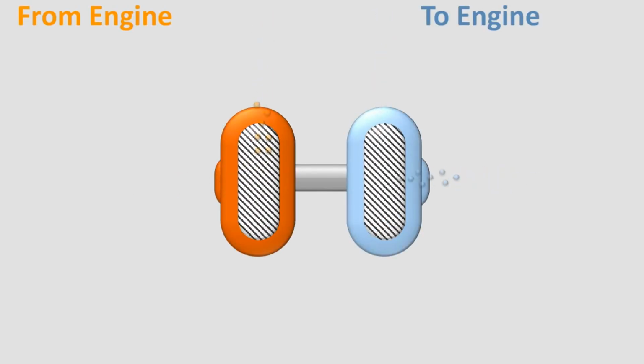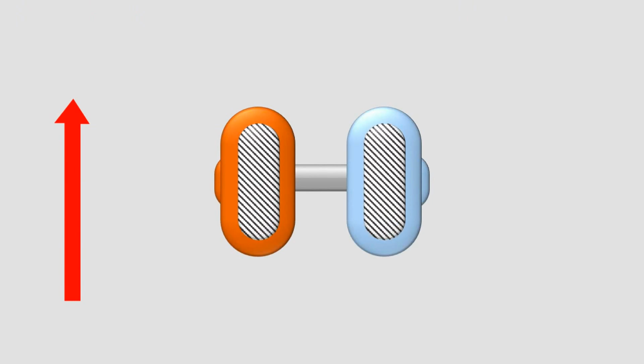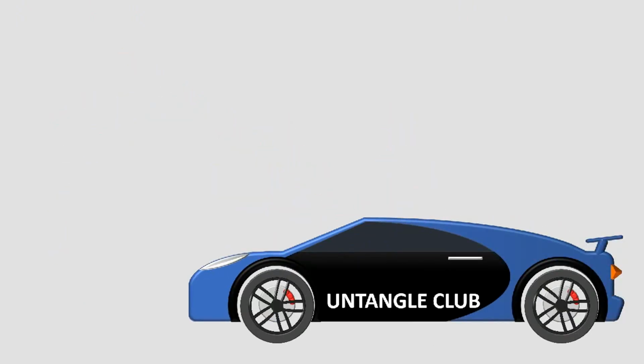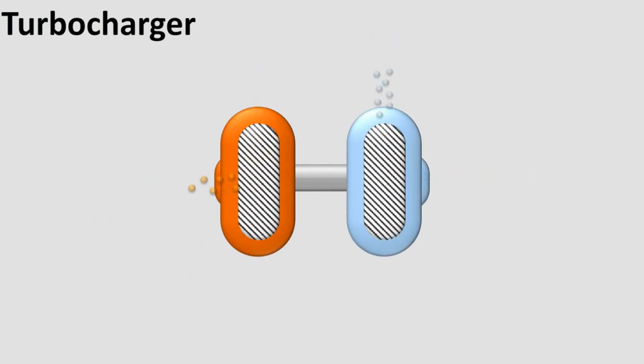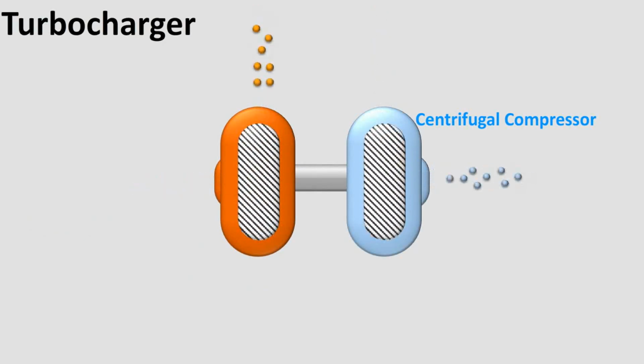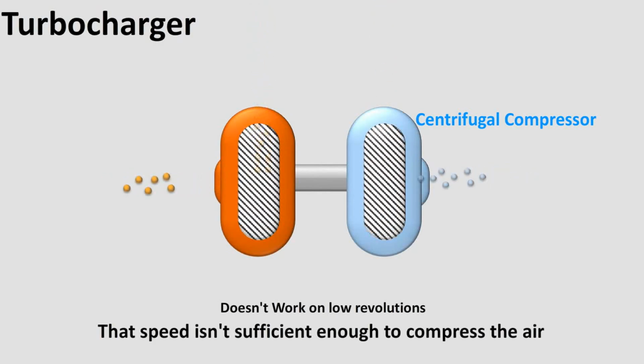As we learned about turbos in our last video, they are marvelous machines. They put compressed air into your engine to get more power out of it. As it gives more power, it is a must-have in the recipe of a great race car. A turbo compresses air by spinning the compressor wheel. So, it's a centrifugal compressor. Like other centrifugal machines, it too does not work at low revs because that speed is not sufficient for it to compress the air.